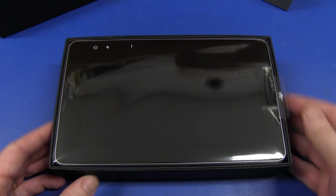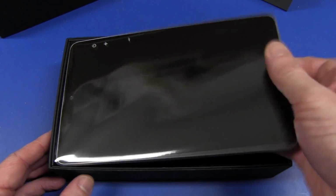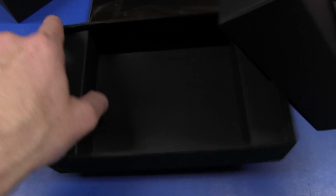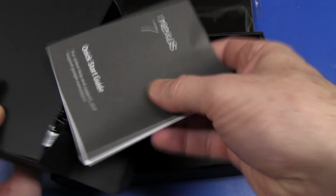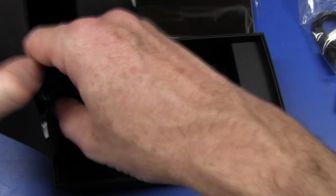And we're in. It's a pit of blackness. It's a complete pit of black. Check it out. And more black. Geez, they're really going for the morbid look, aren't they? We've got an accessory pouch. Warranty, yeah, whatever. User guide, your quick start guide. Yeah, whatever. Don't care. We've got a micro USB connector, brilliant.